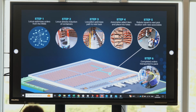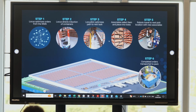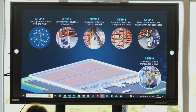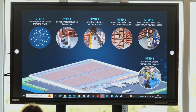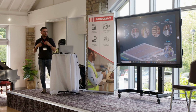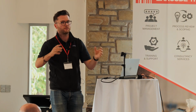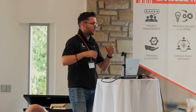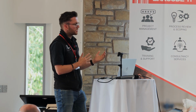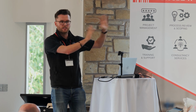And final step, once everything's been picked, different things can happen here. So if there was an exception, you can set the robot to go off to a hospital zone and wait if you need to do a separate pick to complete, or you can send it off to its drop-off zone. Again, you can have multiple drop-off zones if you've got different courier lanes. And essentially it's going to tell someone there, okay, I'm done. You can take these totes or cartons, whatever it is. And that's kind of away from Locus and it's on to the next stage.